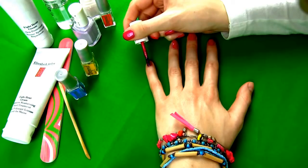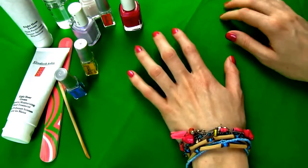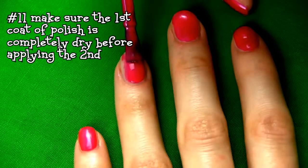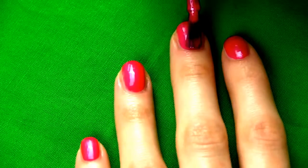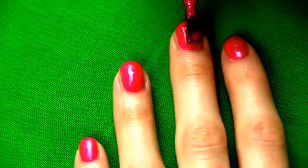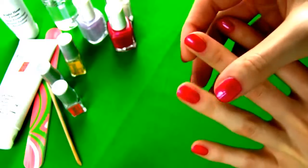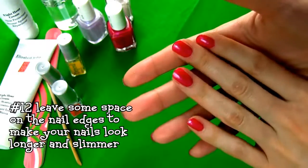And don't worry if the first coat isn't perfect, we'll apply the second one in a bit. Make sure the polish is completely dry before applying the second coat to prevent streaking. With this polish, 2 coats give me a beautiful opaque color, but for some, you may also need 3. I like to leave some space on the nail edges for an illusion of slimmer and longer nails.